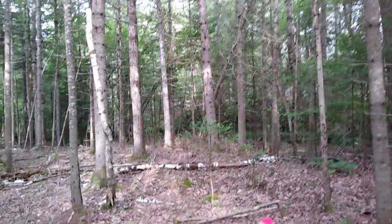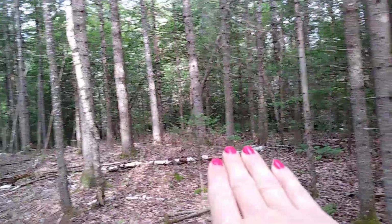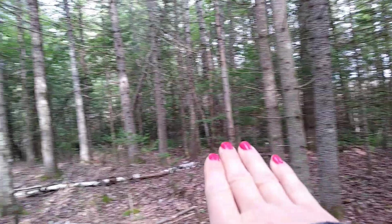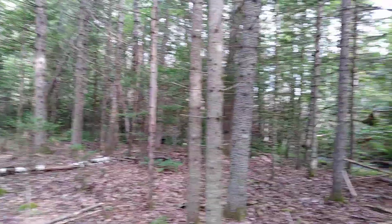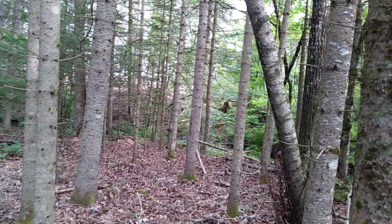You can definitely see that the deer have been through, well, I hope you can see, because there are so many small saplings and shoots. And they're all chewed off on the tips. So you can see that the deer come out here and nibble on those quite frequently.